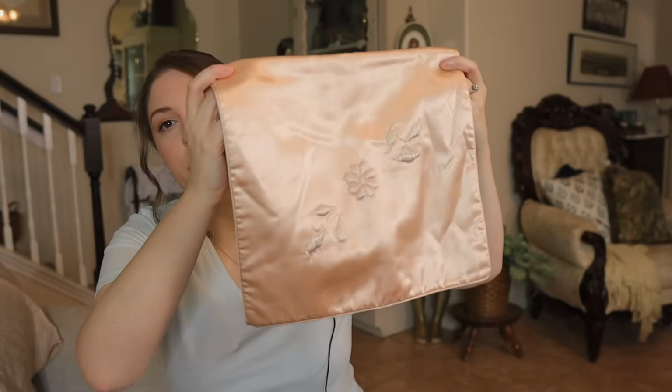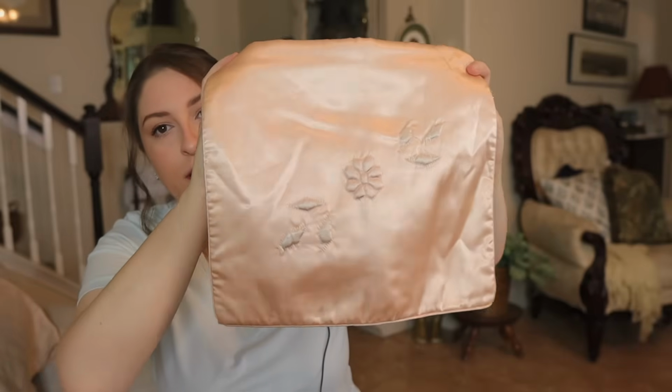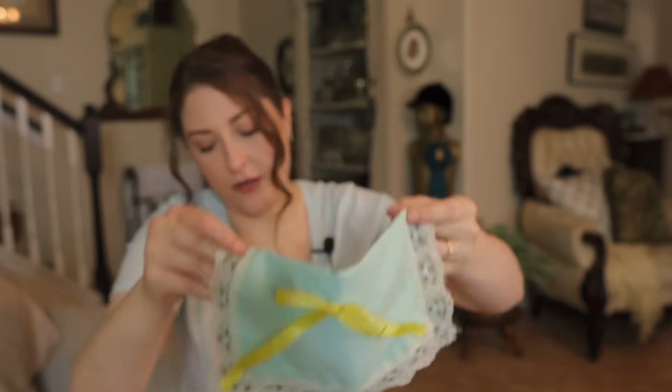So I was beyond thrilled to find this beautiful one, it's kind of a peachy pink color. And I will show you my little stack that I've built. I'll have to show you my full collection in another video. I don't think we'll have time to do that today, but I will show you what this looks like added into this stack. And then this one was there as well. It does have snaps, so I'm wondering if maybe this is also a lingerie or hanky pouch of some sort.